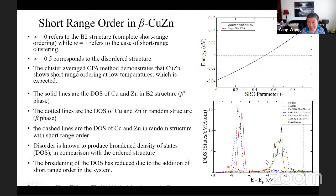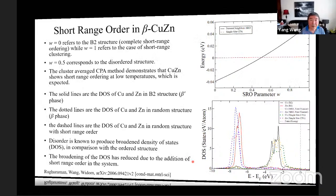We can also look at the density of states. The complete disorder structure has these dotted density of states, which have a kind of broadening compared to the B2 phase, which is this solid line. But if you introduce short-range ordering, this dashed line, the density of states becomes narrowed. So it's also what we should expect as short-range ordering is introduced.